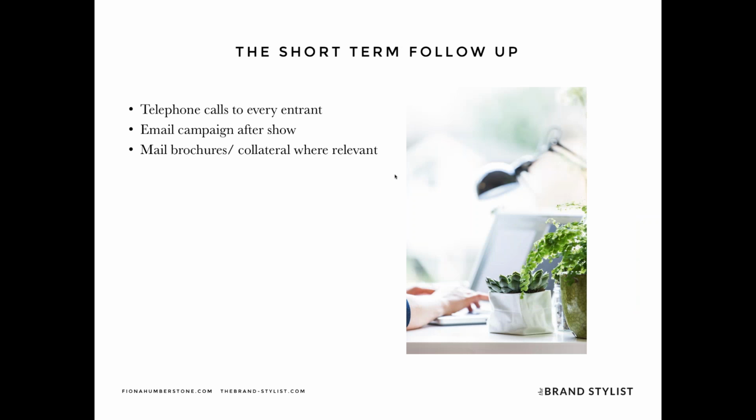So things you need to do in the short term: telephone calls to every single person that entered your competition, emailing after the show, and then mailing brochures and collateral where it's relevant. Now, I have to say, the business that I run now is quite different to the business that I ran before. One of the reasons that I managed to convert so many people at my first show is because I was selling business cards for £50. So I had a really easily accessible entry-level product that it was easy for people to say yes to. What I do now, the consulting, I certainly wouldn't expect to get anywhere like the number of leads or clients. But saying that, I don't need that many clients either, because my average order value is higher. So when you're thinking about your offering for the show, think about what's relevant.